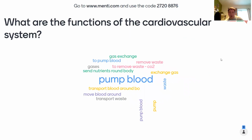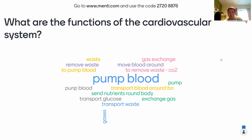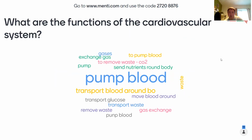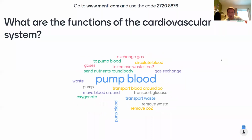Good. So a little bit of overlap with the respiratory system we talked about last week, isn't there? And the gas exchange actually is a function of the alveoli of the lungs, but of course the respiratory and cardiovascular systems are intrinsically linked, in that one can't survive without the other. So the whole purpose of the gas exchange actually is a function of the respiratory system. But the cardiovascular system obviously supports that by circulating the blood that has been oxygenated and had carbon dioxide removed.